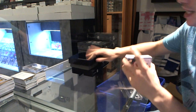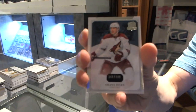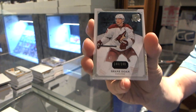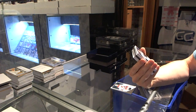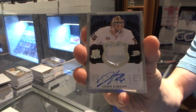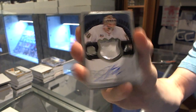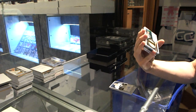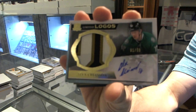All right, we start with a base card, number 249 for the Arizona Coyotes, Shane Doan. Raise your hands if you thought the first card would be for the Coyotes. Shane Doan. We've got a one-color rookie patch auto, number 249 for the Anaheim Ducks, John Gibson. We've got a three-color limited logos, number 1 of 50 for the Dallas Stars, Alex Chiasson.